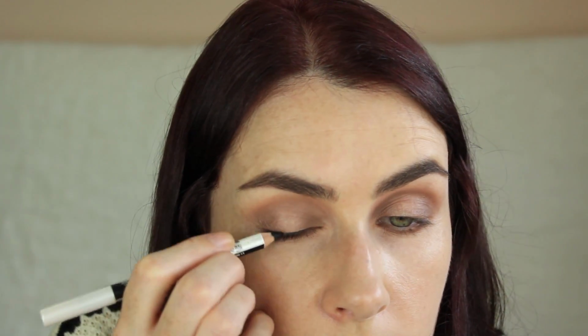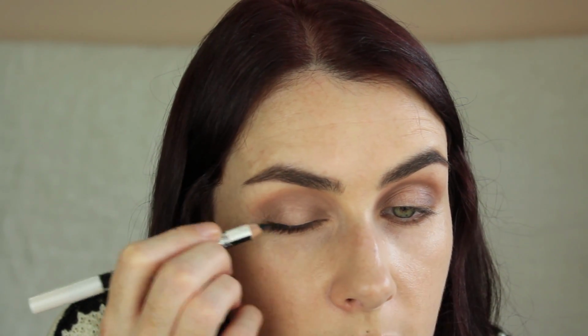And then for my top lash line, something that I actually rarely do is draw my eyeliner with just a kohl pencil. I nearly always use liquid or gel or something, or else if I use kohl I might just smudge it in, but I'm going to actually try and draw a bit of a line and not smudge it too much. I will soften it, but I'm not totally smudging it out like I would normally do to make a smoky eye.